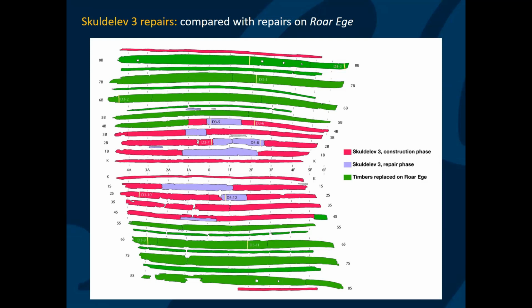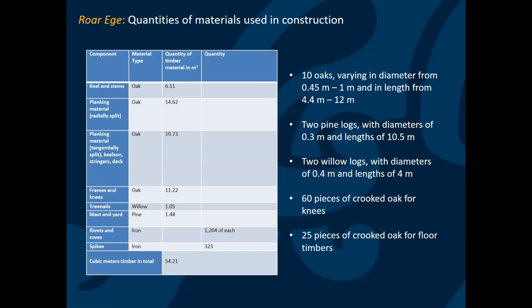Could it be something to do with pollution in the water? All sorts of questions. Or is it something to do with maintenance that we're just not quite understanding the ways in which we need to maintain and take care of the ship? So we're still working on trying to understand why those two diagrams are so different.